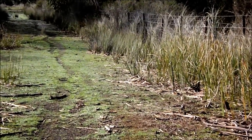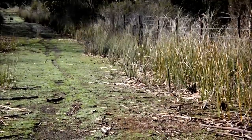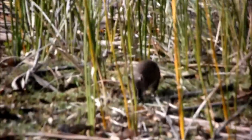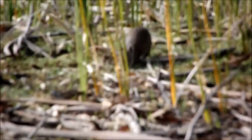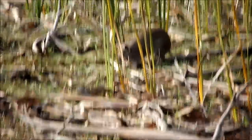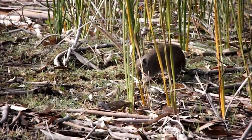Now, for those of you who are alert to things, if you look in the bottom right hand corner of your screen, which is approximately 10 metres away from where I'm standing right now, is a southern brown bandicoot doing what it does. So this animal is moving through the native vegetation on the edge of the fence line on the farm. And what it's doing with its little conical shaped nose is sending through the ground looking for fungi and insects.